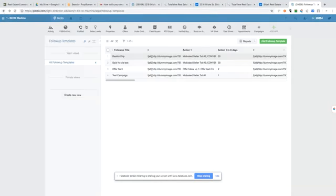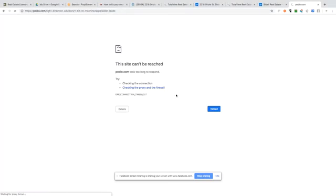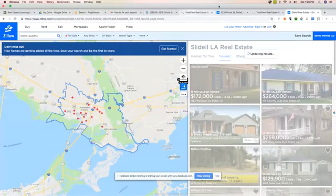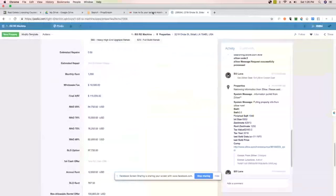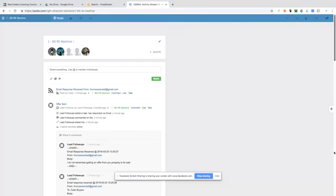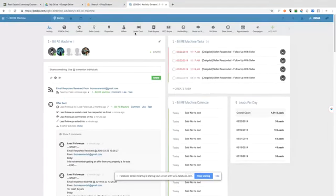Trying to take a look at Johnny's new toy there, but it wasn't working. Sorry, Podio's spinning here, guys. I'm trying to get back to the seller app so I can show you. Crashio. Podio crashed. All right, it didn't take me to the seller app, but it kicked me all the way back out to the front, which is fine too.